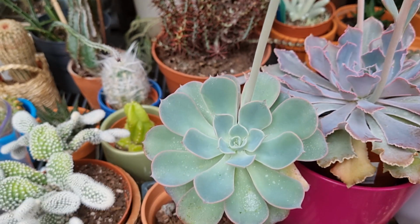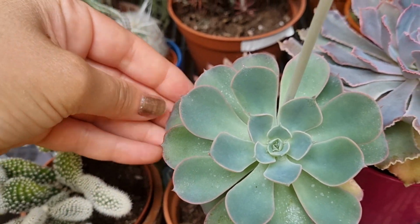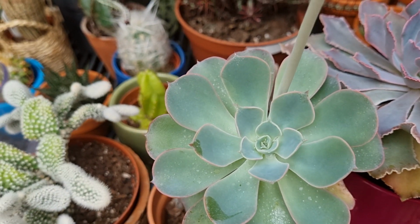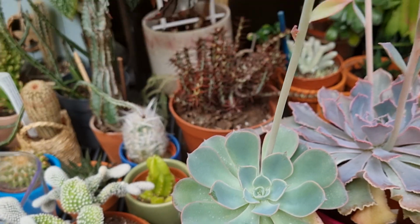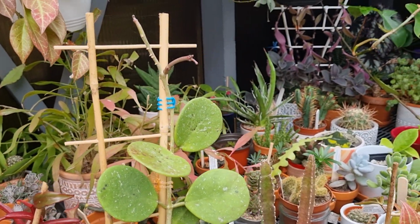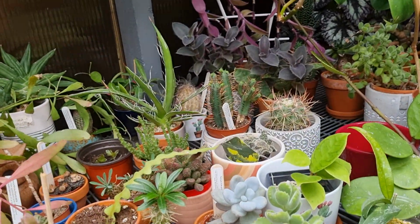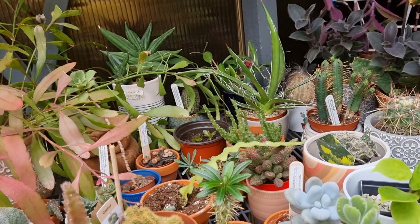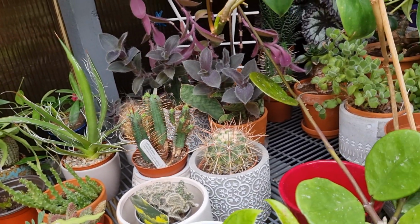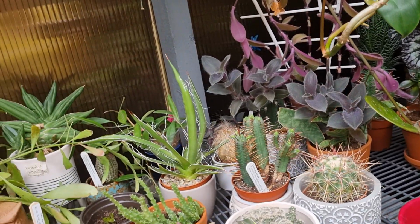Absolutely loving it. It says raindrops, but I think it's a normal, regular Echeveria, because it doesn't have that raindrop on the leaf. But it doesn't matter. I love succulents, and I love cactus as well. So to be honest with you, I don't really mind if they are normal or with variegation or anything. They are all beautiful.